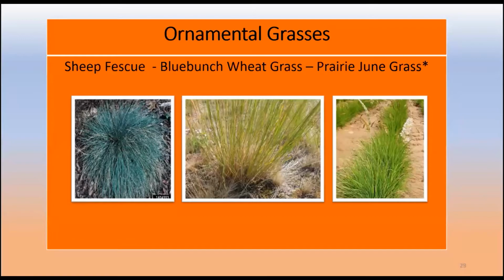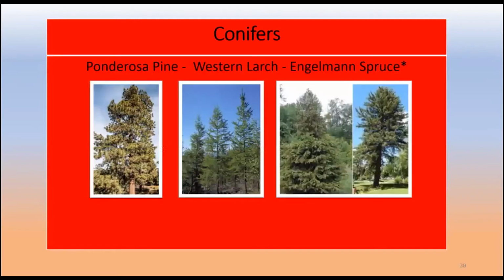The vegetation in the orange and red on this chart needs to be planted on your property with the utmost caution. Ornamental grasses, though showy and relatively easy to maintain, are very flammable and act as kindling. The conifers are the most flammable and dangerous of the mature trees on a property. But here in the Pacific Northwest, the landscape would not be the same without these majestic giants.